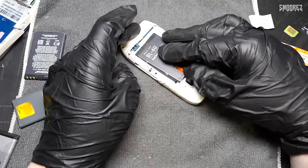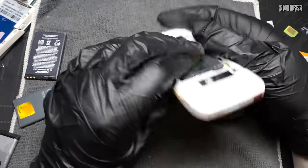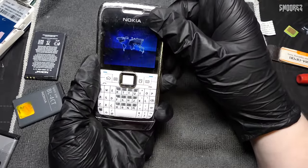Then we have this one here, which is the N-E-72, whatever it was. What was it? E-72. Okay, power on, buddy. You can do it. Oh.